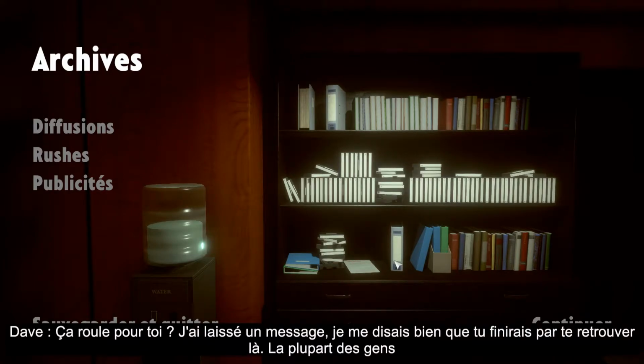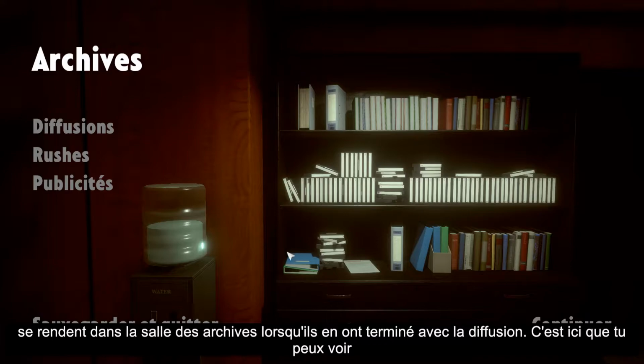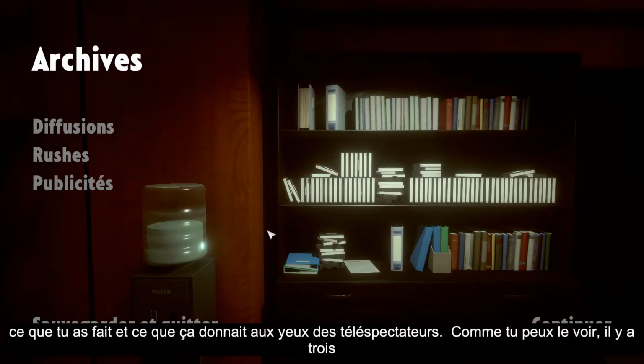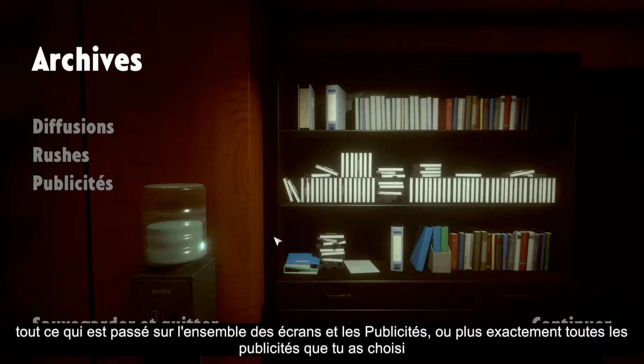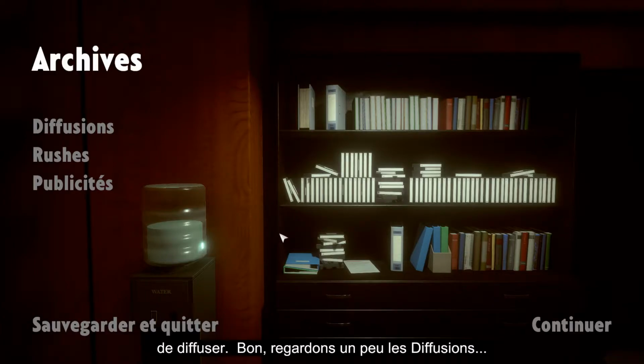I thought you'd end up here. Most people come into the archive room when they're done with a broadcast. That way you can see what you did and how it looked to the public. As you can see, there's three sections to the archive. Broadcasts, that's what you've put out. Rushes, which is all the stuff that was on all the screens. And adverts, which is any advert that you've chosen to show. So let's have a look at the broadcasts.